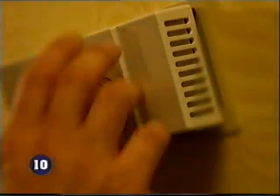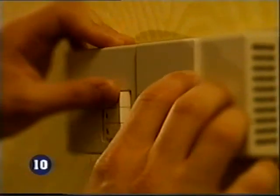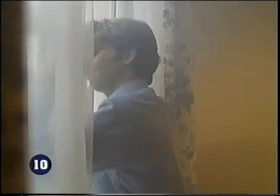To stop smoke filling the room, use wet sheets and towels to seal the cracks around the door. Turn off the air conditioning to stop it being drawn into the room. Then move over to the window and try to attract the attention of rescuers. In many modern hotels, the windows are double glazed and won't open.